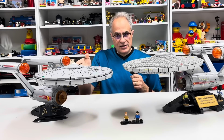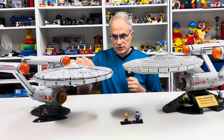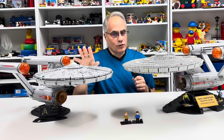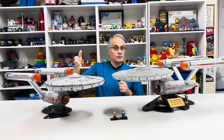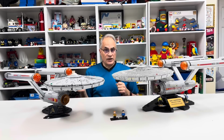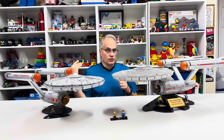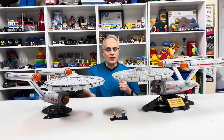And I found out as I was building this that they updated it. So this is the Blue Bricks Pro Series Enterprise, and they did an updated version, which is apparently what I bought. Now, with both of these, you can no longer buy them from the manufacturer. If you're going to buy these, you're going to have to buy them from somebody reselling them on your favorite reselling website that's not Bricklink, because these cannot appear on Bricklink because they're not Lego.